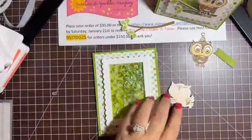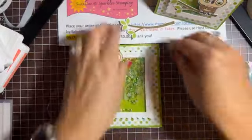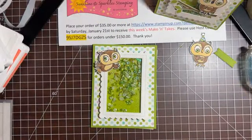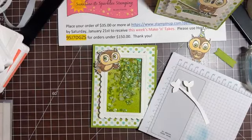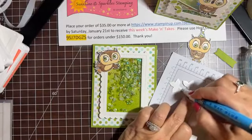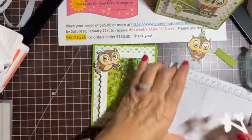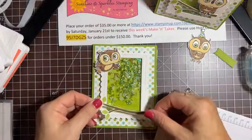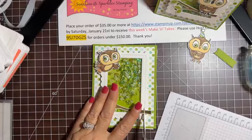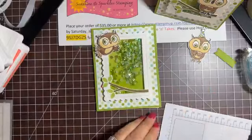I'm just gonna take some Seal and put our flying owl up here. We will put some Seal on our, you know what, I'm gonna use my little glue pen because this is too skinny for the Seal. So I'm just gonna put some adhesive, some of my glue here. And we will glue this branch going across. And I'm gonna actually end up cutting off part of it. And I'm gonna cut it right along the dots right about here. And so we have our branch.